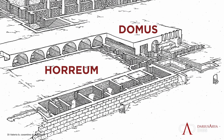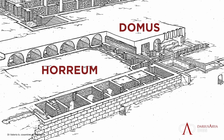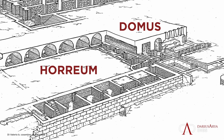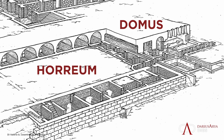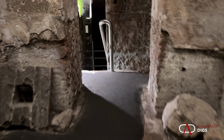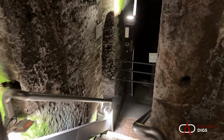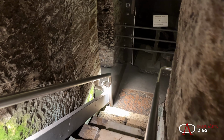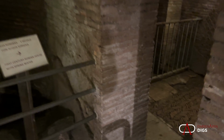Now we're going to leave the domus and we're going to pass over into the remains of the horreum. Not entirely excavated, but we can see a series of rooms which would have originally faced an open courtyard, which has not been excavated. So we're passing from the domus here, through a narrow alleyway and now transitioning through a huge wall, which has been partially removed to allow us access now into this horreum space.